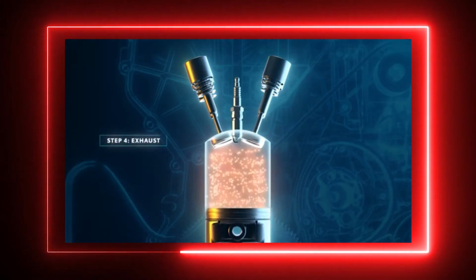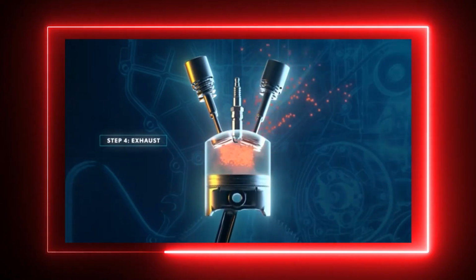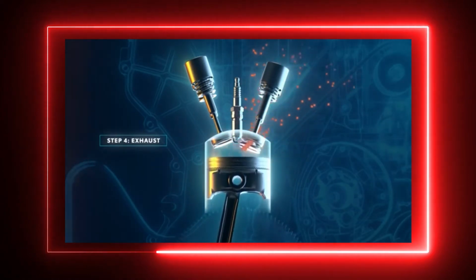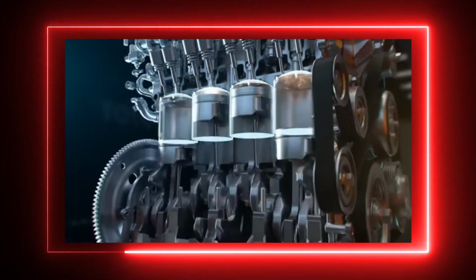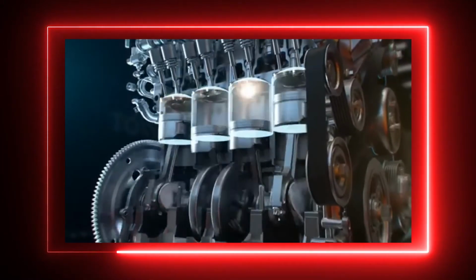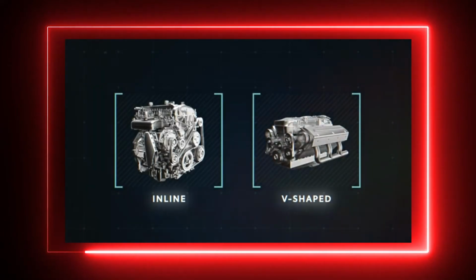Then finally, the piston moves back up, pushing that spent air-fuel mixture through the exhaust valves and out to the, you guessed it, exhaust pipes. And since we're dealing with multiple cylinders with pistons all working from the same crankshaft, each one essentially creates the 4-stroke process for the next one. Pretty ingenious, right? Now, speaking of multiple cylinders, let's talk about the various engine configurations.